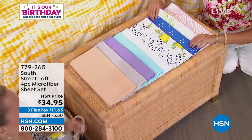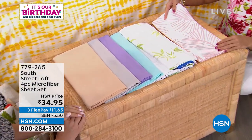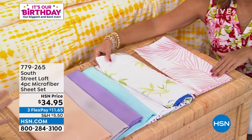So maybe we start with the patterns here. Not only palm, but how about we do it in blush and cream? How pretty is that? Has that resort feel, right? Yes. And the palms are really large, so you're really gonna notice the print right off the bat.